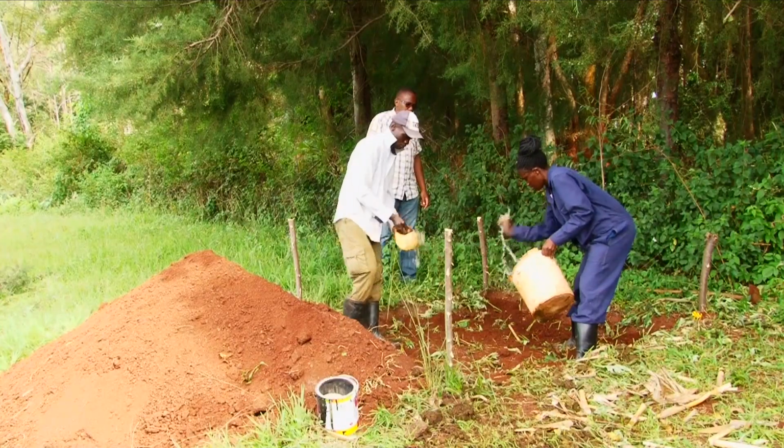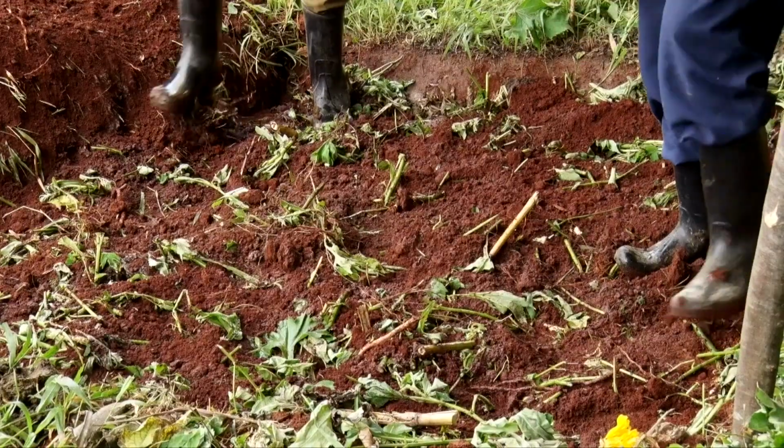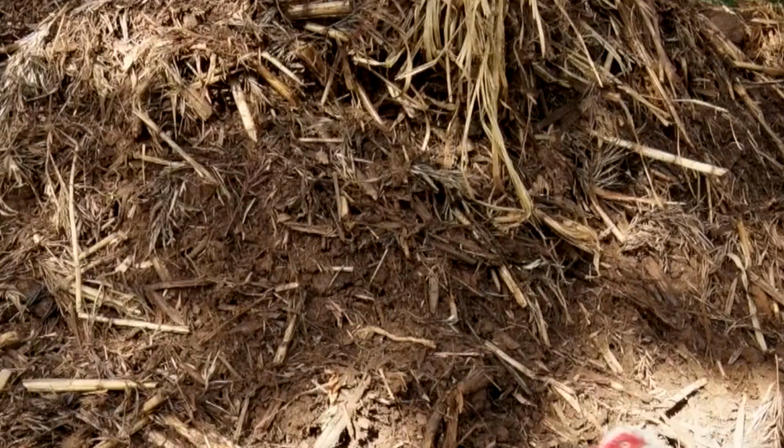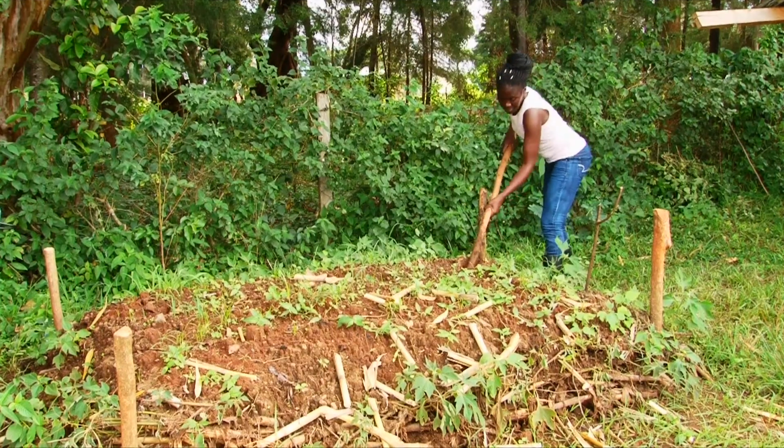Composting can be done on any farm, no matter its size. There are two common methods. One, the heap method, which is suitable for areas that receive a lot of rainfall, and two, the pit method, which is good for dry areas.